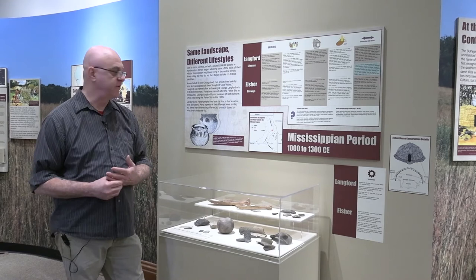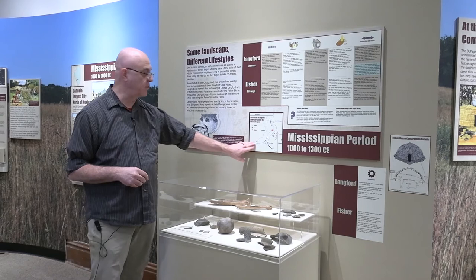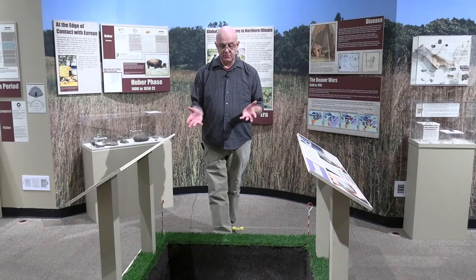As I mentioned, these people are interacting with each other because we find Fisher ceramics at Langford sites and vice versa. It's possible that Langford people were mediating trade with people further to the north. So we're finding materials moving through the area that would have had to come through Langford hands before they reached the Fisher people. Langford people used local chert to make tools. Fisher people preferred a chert that was from further away down the Illinois River. But this is the point at which we begin to see some very interesting local variations in the way people live.